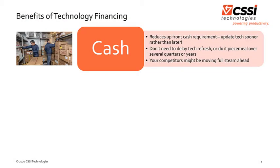It's common that we find customers who would greatly benefit from a refresh of outdated computer hardware, but they struggle to do so because of the budgetary requirements. And they wind up having to either delay those purchases into the following year, or they have to parcel it out a little bit at a time over several years, and their operations miss out on the improvements that could have been had from day one at a time when their competitors may very well be moving full steam ahead. So there's a few benefits of leasing that I wanted to talk about today.